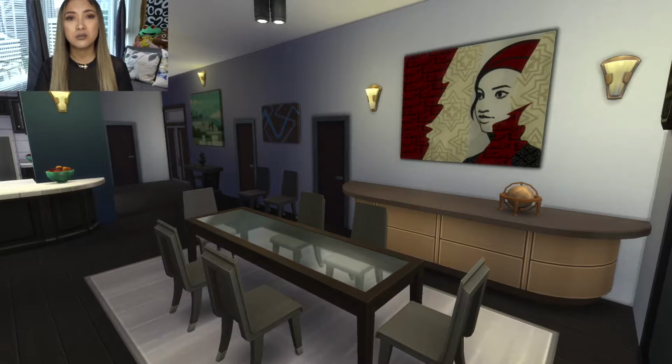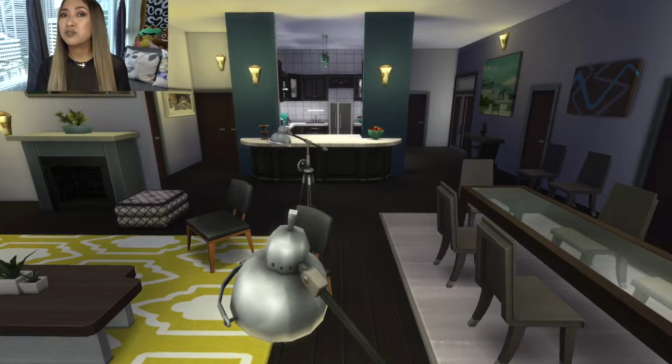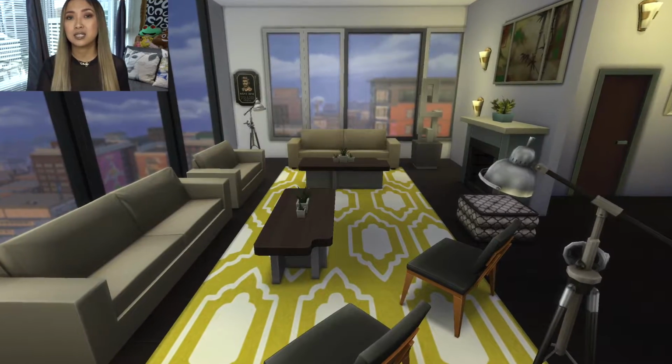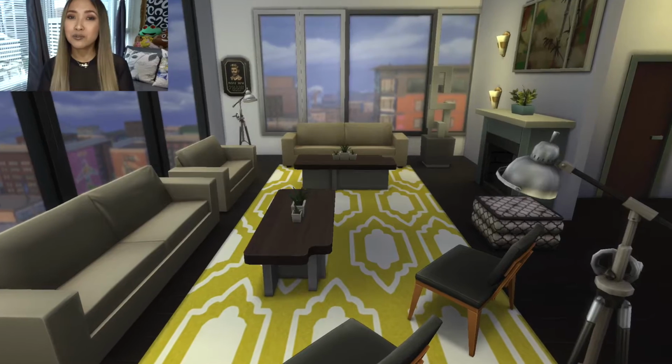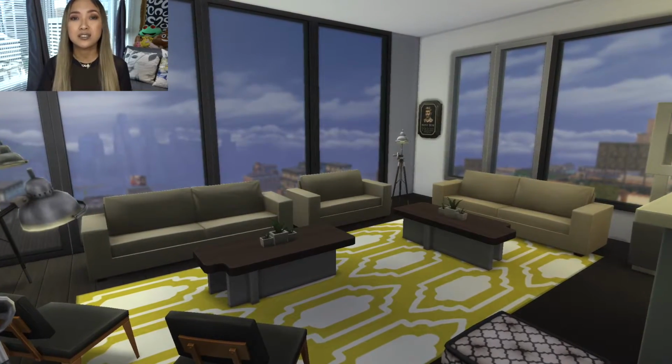So this is honestly one of the better floor plans we have seen so far on Love It or List It. Everything kind of flows together really nicely, and the apartment feels super big. So I definitely like this dining room. I can probably try and reuse most of the furniture here.